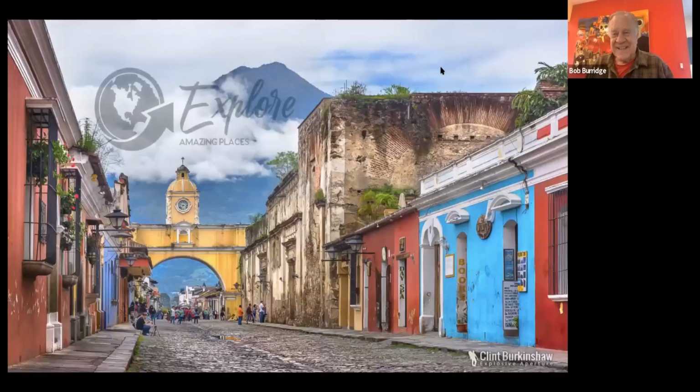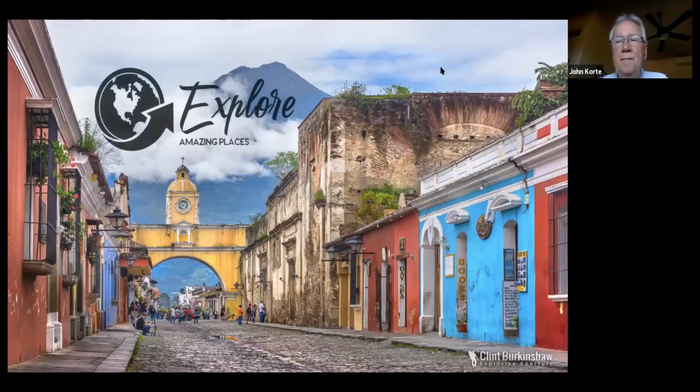Here we go. All right. Okay. This first slide that you see is a photograph of one of the main streets in Antigua, Guatemala. We'll be going to Antigua first on our tour, after we leave Panama City. Antigua is a city that was built during the colonial era back in the 1500s. As a matter of fact, 1541.